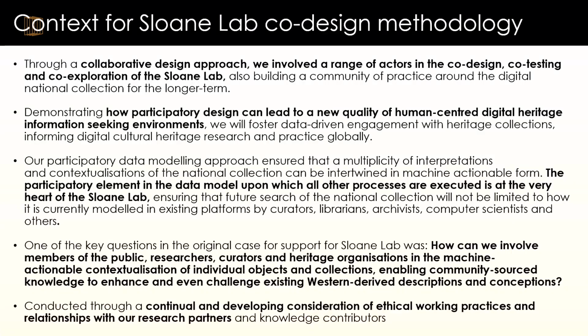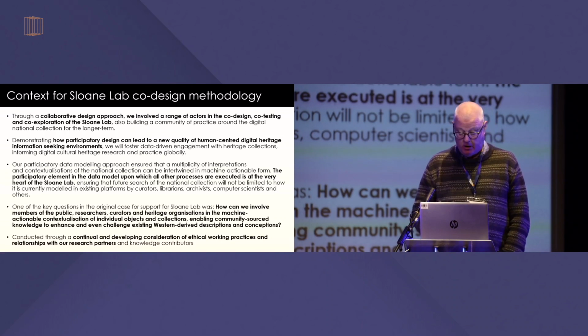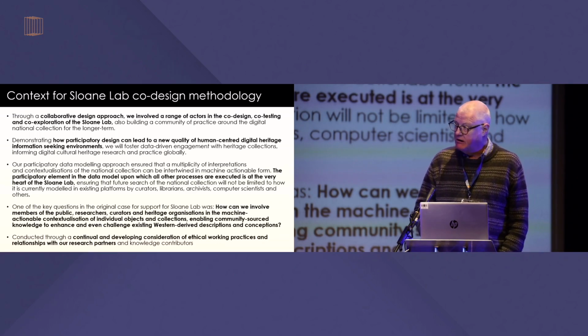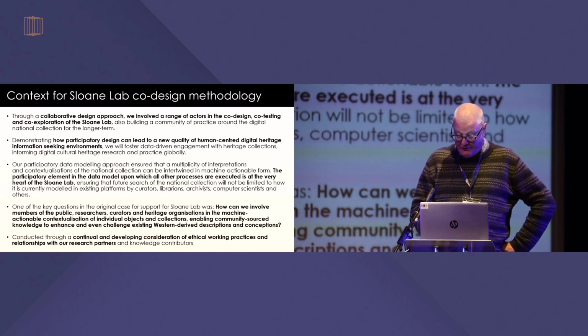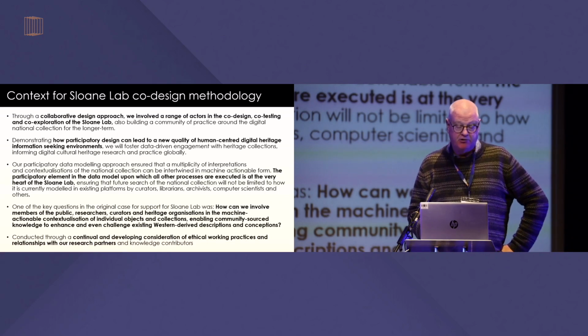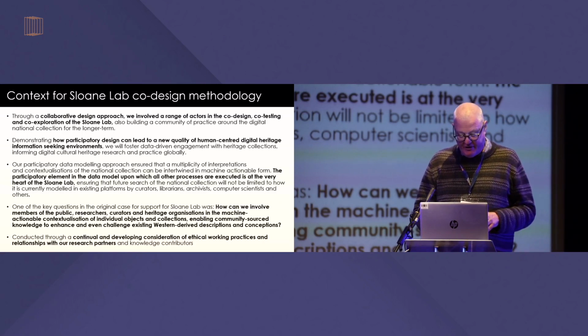So thus, one of the key questions for the original case for support was how we involve members of the public, researchers, curators and heritage organisations in the contextualisation of individual objects and collections, enabling community-sourced knowledge to enhance and even challenge existing descriptions and conceptions. And finally, and crucially, and it would be a happy coincidence since we're running alongside the ethics panel here, we committed ourselves to conducting this work via a continual and developing consideration of ethical working practices and relationships with our research partners and knowledge contributors, and that was an ongoing and active practice.